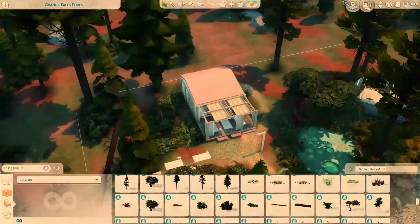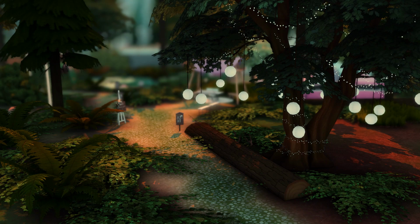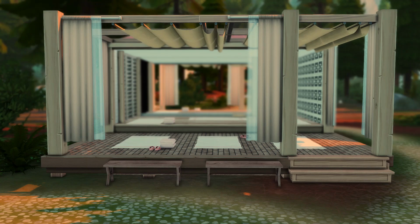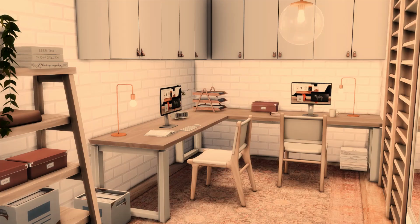Let me know what you guys think of this. It was really, really fun to do. Definitely new for me to do an all outdoor kind of space. But let me know if you would be interested in going to a retreat like this, if you have ever been to a yoga retreat, or if you're just someone who does yoga at home.